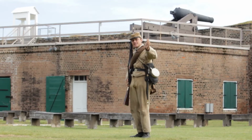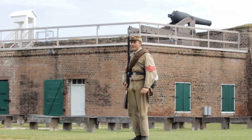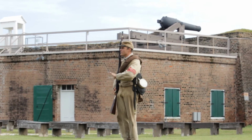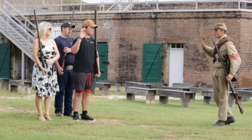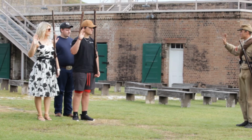We actually have the exact same type of training muskets. They're made out of wood, so they're called Quaker rifles. Now, if you could please raise your right hand for me. We're not going to swear you in, don't worry, but all of you are now right-handed, because everyone in the Army is right-handed in 1864, whether you're born that way or not.